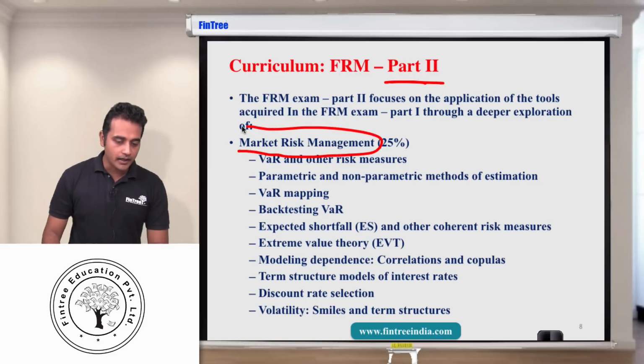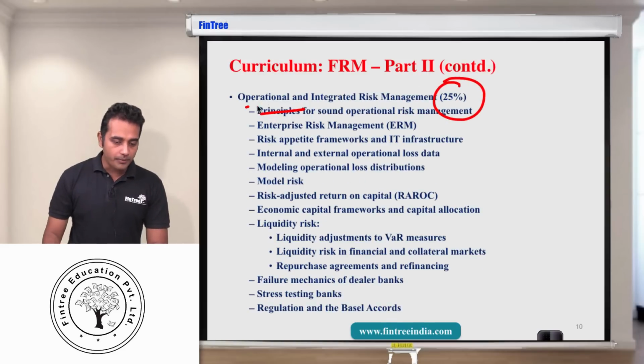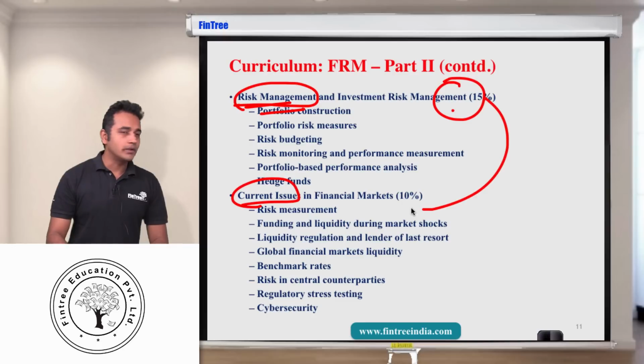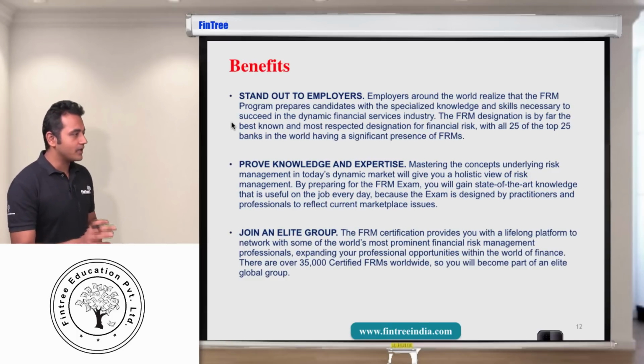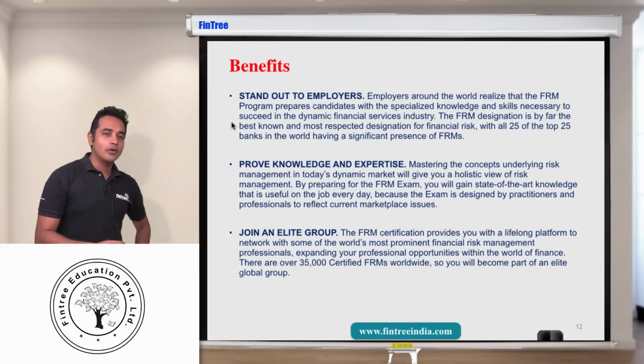So you have a subject on market risk, which is 25%. Then you have a subject on credit risk, 25%. Operational risk, 25%. Then risk management and current issues, which are combined, 25%. So these are roughly 4 or 5 subjects in FRM Part 2. Multiple choice, 80 questions. FRM Part 1, there are 100 MCQs. FRM Part 2, 80 MCQs. Part 2 is also MCQs. Yes, but in Part 2, they also put in some case studies. Okay, so 1 case study and maybe 4 MCQs based on that. Not always, but they do put case studies once in a while.